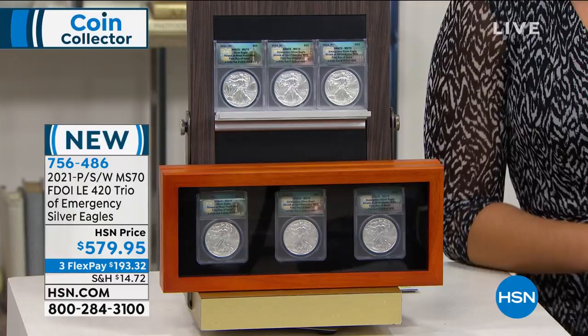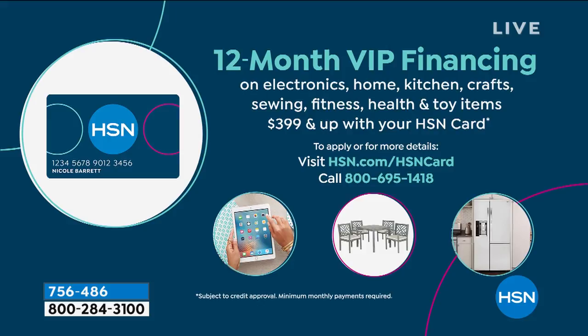Use some FlexPay if that's what you need in order to get this home, $193 and some change. But if you have your HSN credit card, that's your best bet because you're able to pay this over 12 months, interest-free. That's $48 and some change a month, so you can get home this very unique opportunity that a very, very small amount of people can have. If you want to jump into the ordering process, the item number in today's special is 756-486.